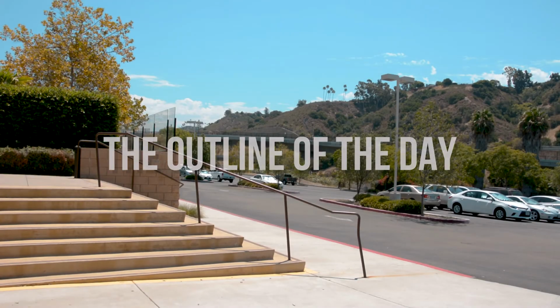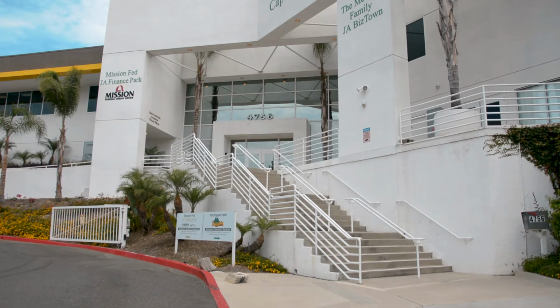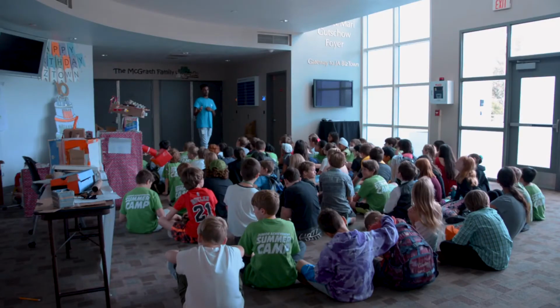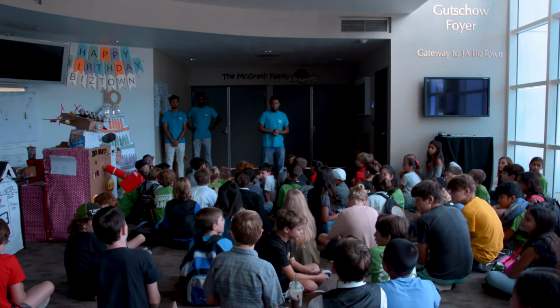A staff member will meet the bus at the drop-off location near the parking lot. At this time, they will escort the students to the lobby and also hand out orange wristbands to those students who cannot be photographed. Students will take a seat in the lobby facing the closed entrance to BizTown. The staff will then begin the orientation speech with the students.